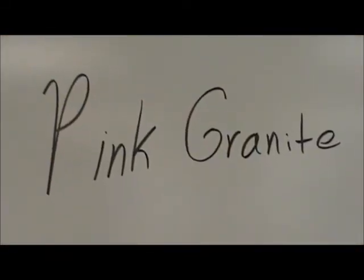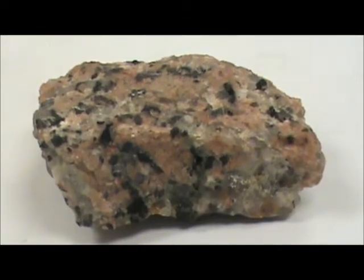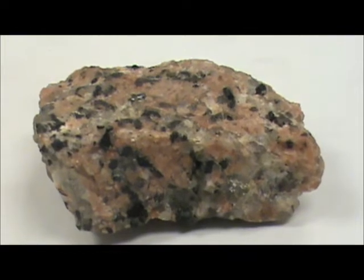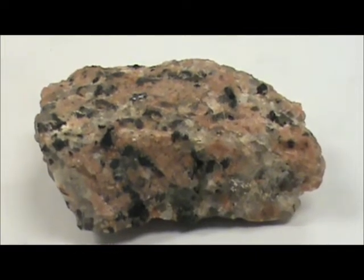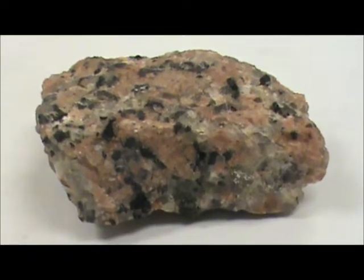And number 4 in your rock tray is pink granite. Pink granite is an igneous rock that is fairly coarse. It contains orthoclase feldspar, quartz, and hornblende. Its pink color is due to the orthoclase feldspar it contains.